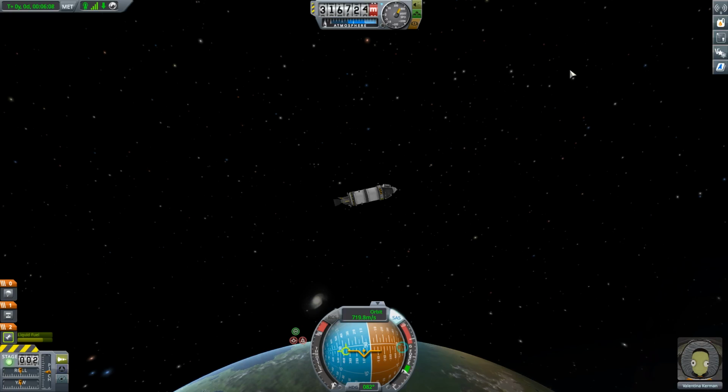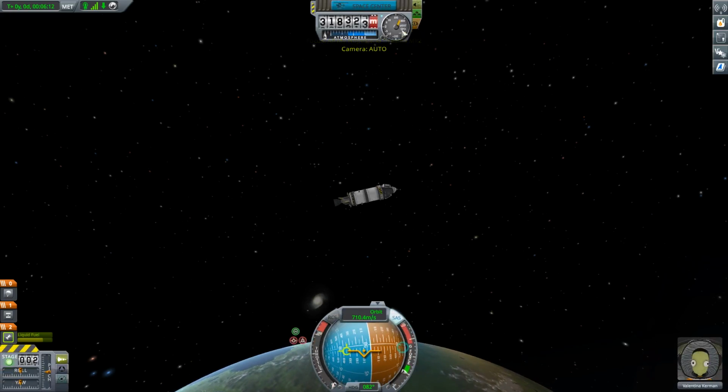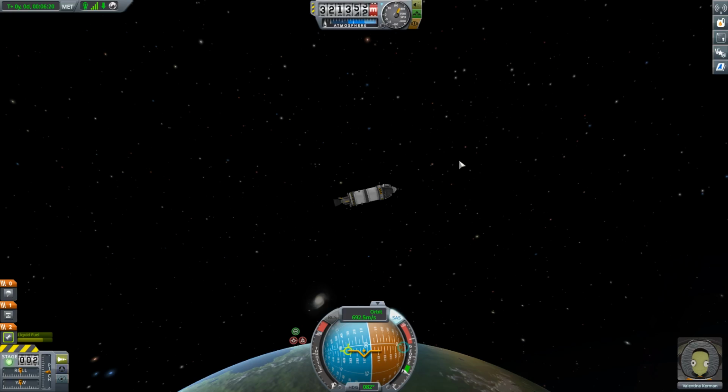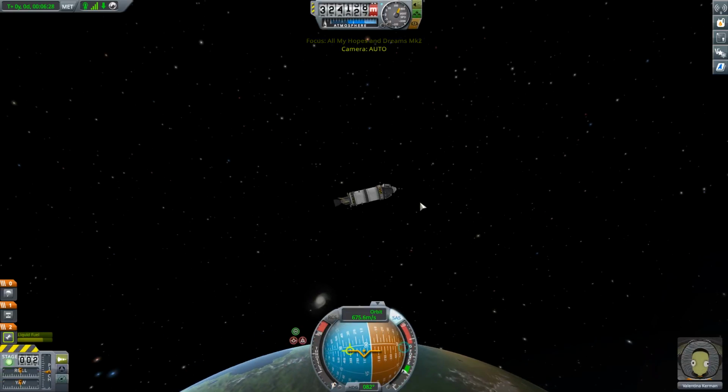Obviously, approaching it very, very slowly at this point. 320. Technically, we should wait a little longer. Because it's going slow enough, I think we should hit it at like 328. And again, the longer we wait, the more the prograde marker comes in line with where we are anyway, so I think that means that we're using our fuel more efficiently. It's not like we can miss it, is the thing.